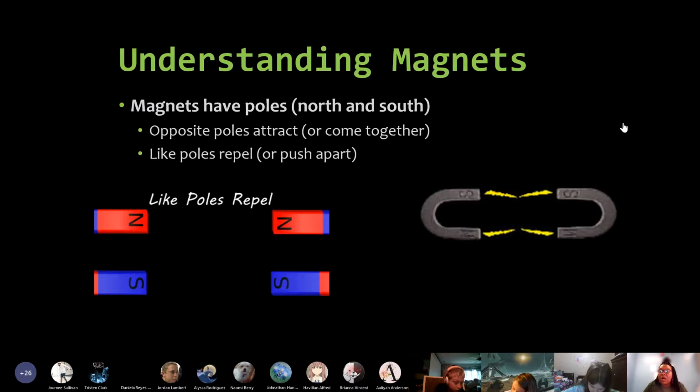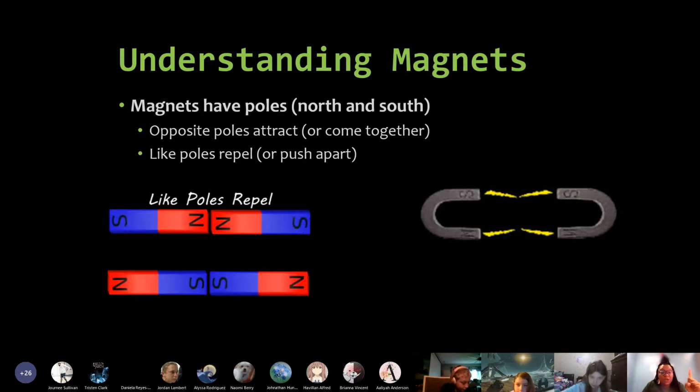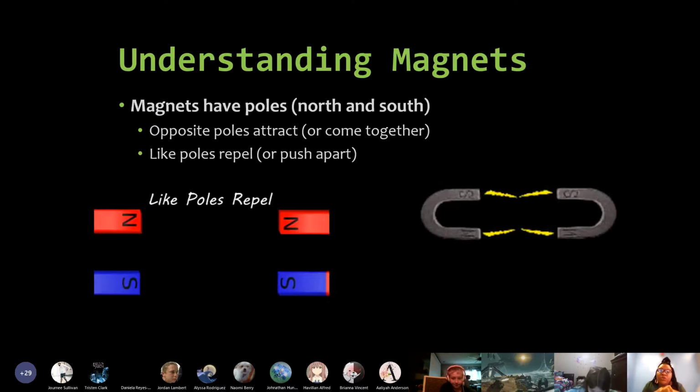Please make sure you write down here what's in green and white, and you'll want to draw one picture of poles attracting, north and south poles attracting, and one picture of north and north poles repelling or pushing apart. If you didn't remember what attracting or repelling meant, it may be a good idea for you to underline the words attract and repel and circle the definitions that Miss Neville's written beside them. Please go ahead and get this done now.